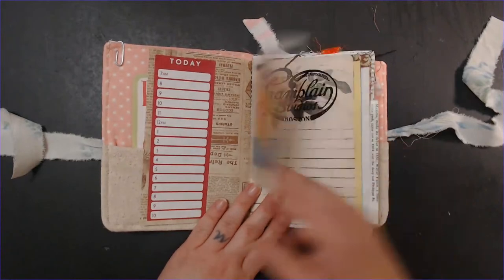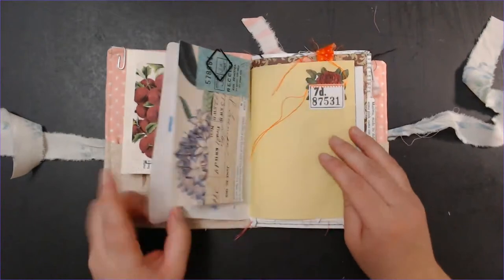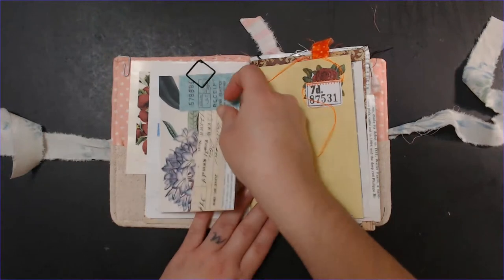Okay, so, again, something on every page. Even the book pages have something on them. I really have this thing about decorating every page. It's really detrimental to my health, but I love it.